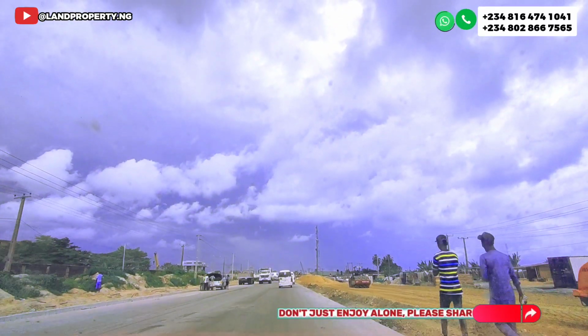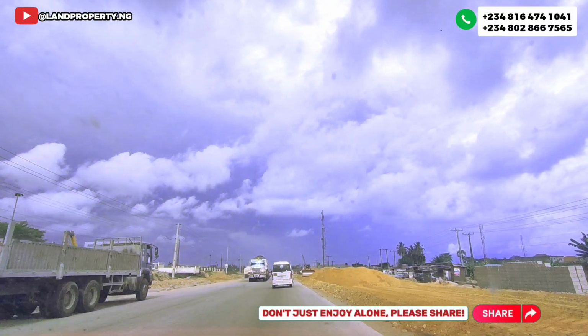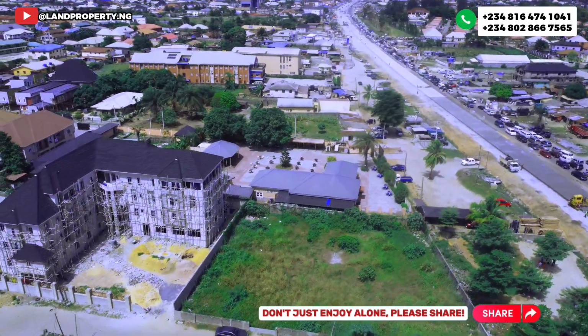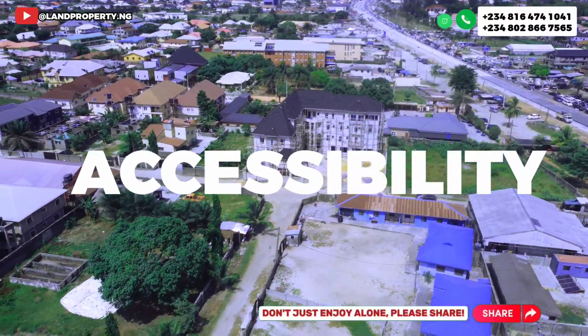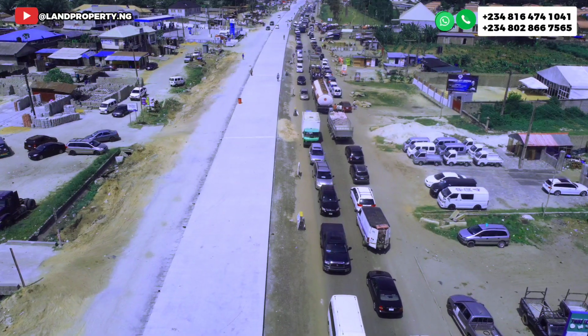This Lekki-Epe road construction, the phase two of it, which is from Elekon down to Ebran Desonya, down to Aja, will make property around these areas increase. Because one thing that makes property increase is accessibility. Where people can access their property easily, it actually increases the price of property around that area.